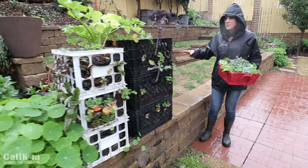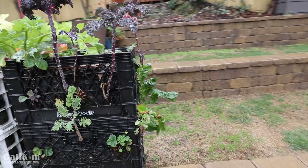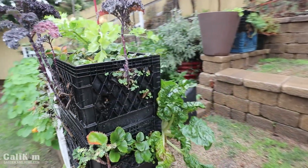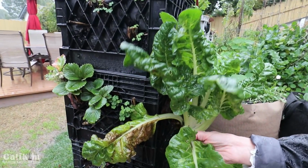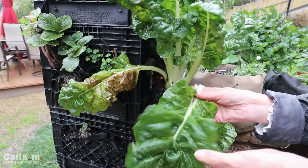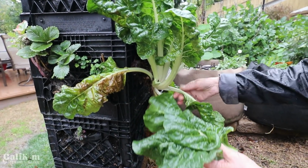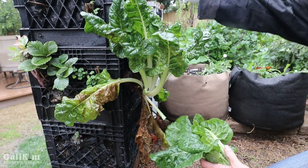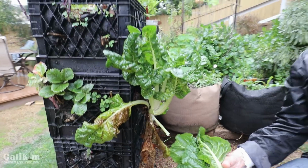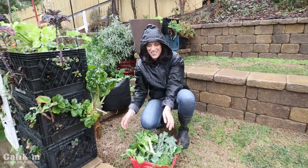But here we're going to grab some chard, which is growing actually in the back of the strawberry crate towers, and it absolutely loves the cool wet weather as well. And these leaves are nice and big. They're going to make really nice wraps. We'll throw them in some smoothies this week as well. And they grow beautifully here in the towers, which are a great way to grow your food vertically and grow a lot of food in a little bit of space. I can't even see here from my raincoat.